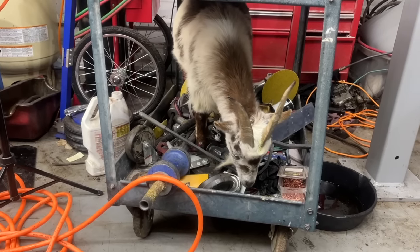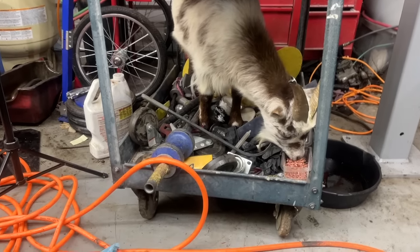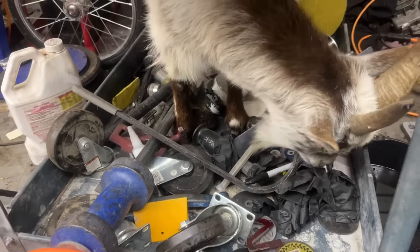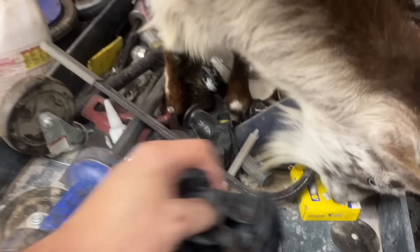Rocky decides to inspect my auto body. No, you can't eat copper pins. No. How's he open this stuff? You can't eat rubber gloves.